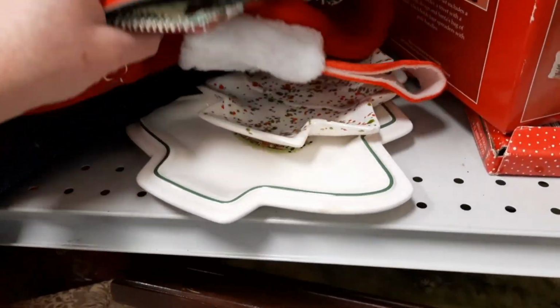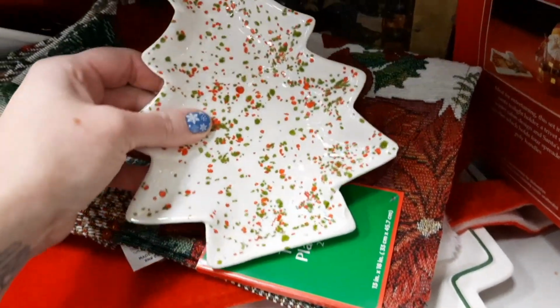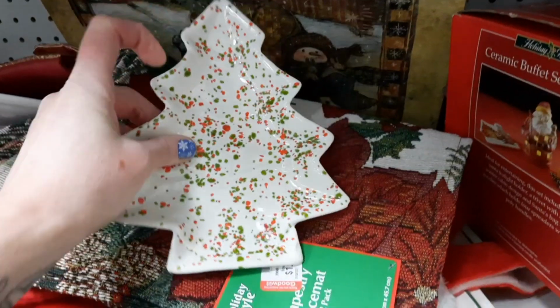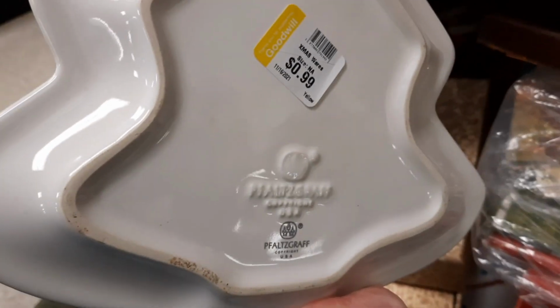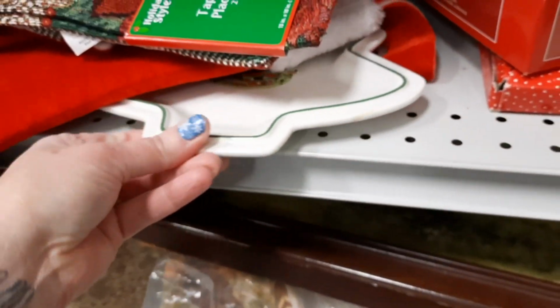And then underneath here was a plate that is a hobbyist piece, but unfortunately it had 2 chips to it, and it was sitting on top of this plate, and this is Fakeware. It was only 99 cents. Yes, I probably could have picked it up, but I tend to leave Fakeware on the shelf.